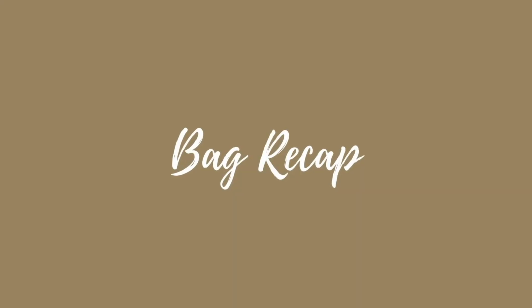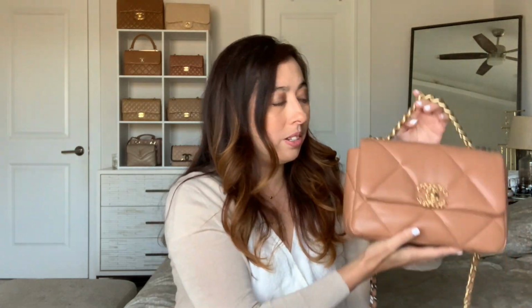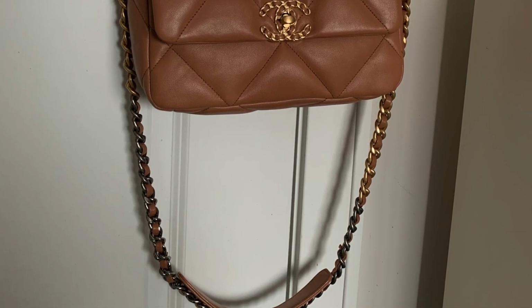Now the first bag that I wanted from my luxury wish list was a caramel bag. I loved the caramel bags from Chanel's 21P collection so much that I ended up getting it in two styles. I got it in this beautiful 19. If there was a Chanel 19 to get, this would be it. I just love this beautiful combination. And then the other one that I got was my classic flap in a small size.